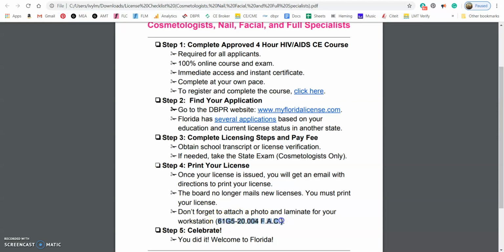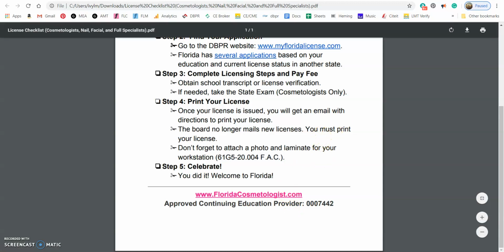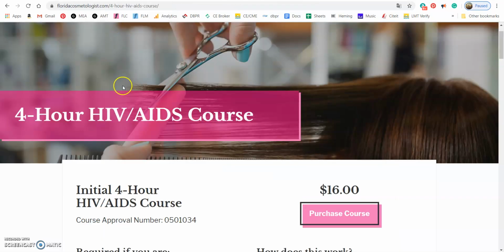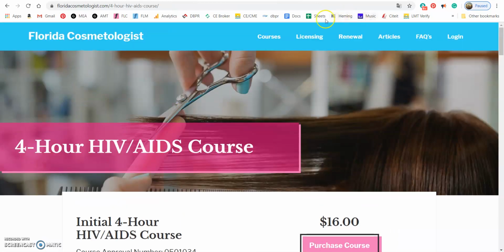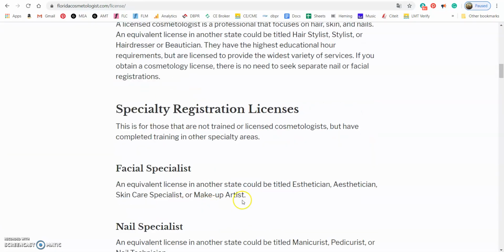And here is the administrative code. And the fifth thing you need to do is celebrate and welcome to Florida. And if you're ready to get started again, the first step again is on Florida Cosmetologists under the licensing course for cosmetologists and all specialists. It's the 4-hour HIB course.